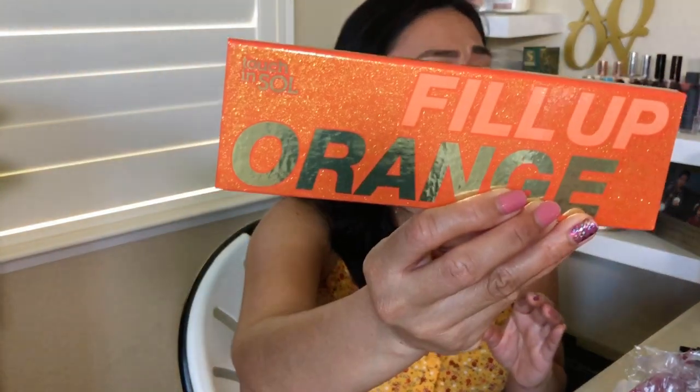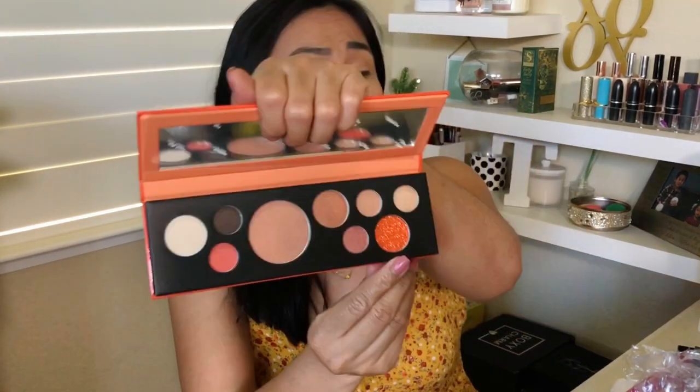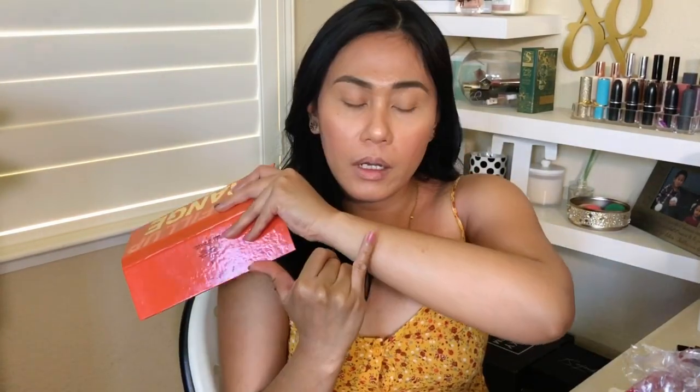I think that's what happens when you're a makeup lover. Like, you love all things makeup. This kind of reminds me of just fruity, like summer, and I feel like I want to keep something that reminds me of Boxycharm, and I feel like palettes are the main thing. And then when I opened it up, of course, I saw this orange glitter right here, and I want it all over my eye. So let's go ahead and just swatch it real quick.